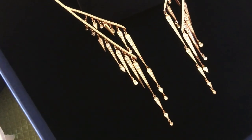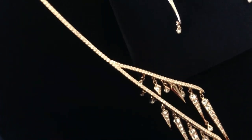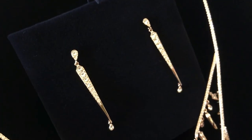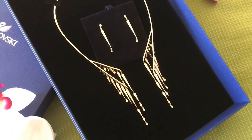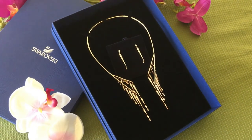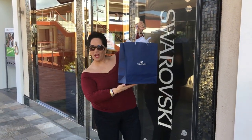Jim bought me this beautiful set right here. And I love it because it's not overstated, yet not understated. I love the dangling earrings because this girl has short hair. And it's hinged on the top, so I can just pop this baby around my neck. Love, love, love. Thank you, Jim. Hey, look what Jim got me. Happy, happy, happy.